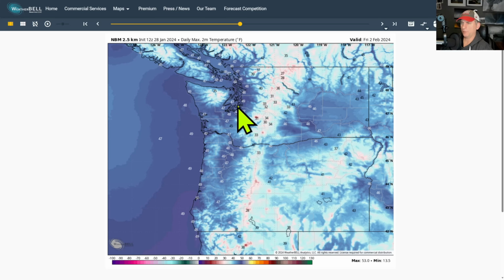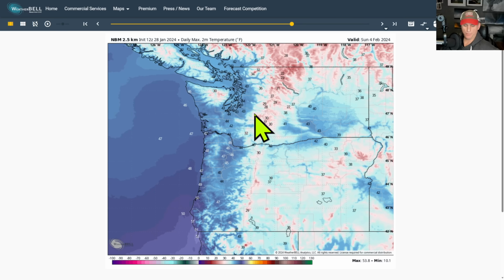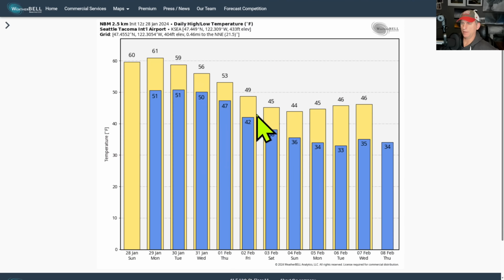And as you see, if we head off to the end of next week here, you can see some of these temperatures dropping back down to the 40s and the mid 40s as we get some much chillier air into the Pacific Northwest. More on that here at the end of the video.